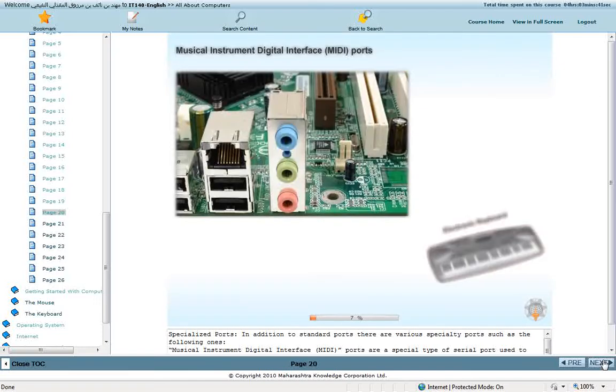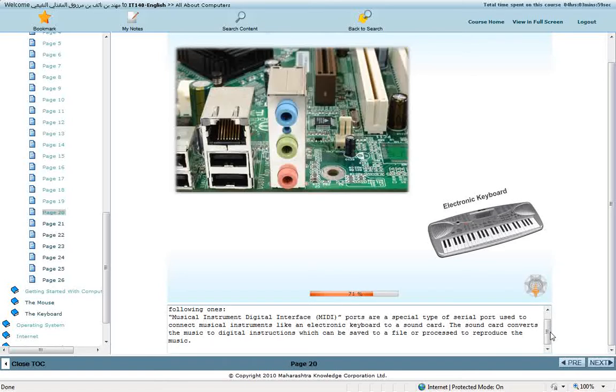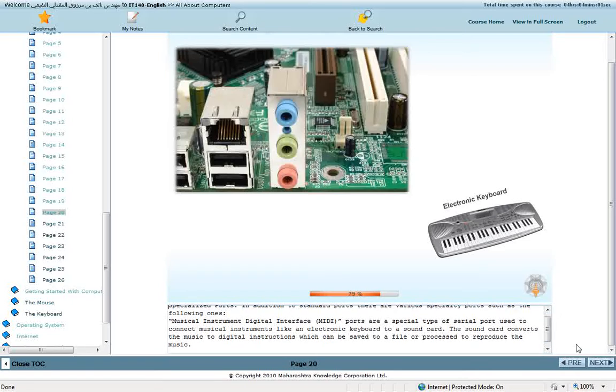Specialized ports. In addition to standard ports, there are various specialty ports such as the following ones. Musical Instrument Digital Interface (MIDI) ports are a special type of serial port used to connect musical instruments like an electronic keyboard to a sound card. The sound card converts the music to digital instructions which can be saved to a file or processed to reproduce the music.